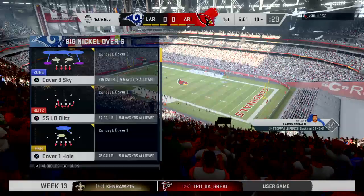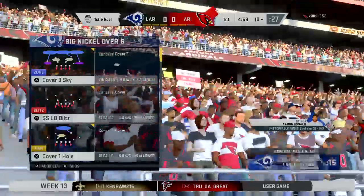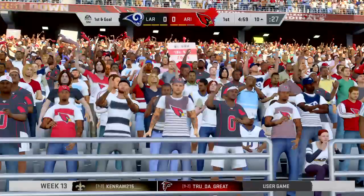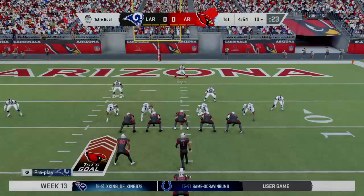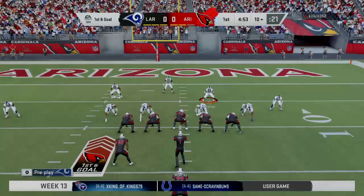1st down and goal to go. Right there, 54, right there, 54 Mike. I'm going to come back to you. I'm going to come back to you.